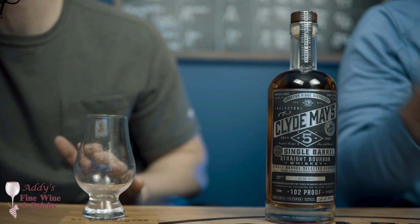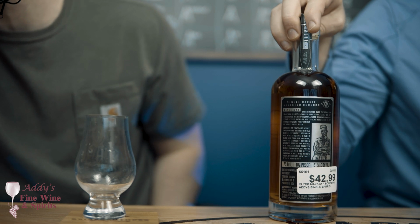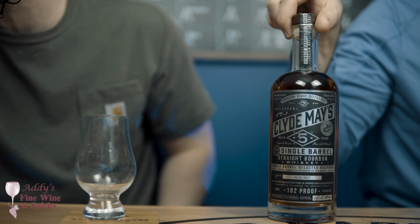Derek and I have said this since 2019. If you want to find good bourbon or good whiskey, there are so many options under $50. So many options. Here's one. Good. Done. Let's do it.